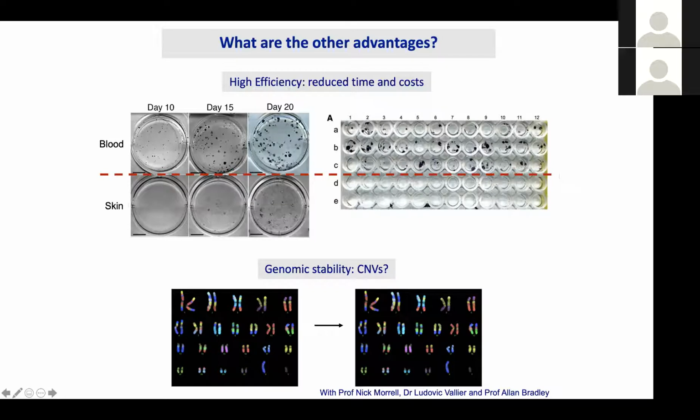What we ended up finding was that with EPCs, you found between 1 to 3 colonies per well, whereas if you looked in skin fibroblasts, you didn't see any with just 4,000 starting cells. So the efficiency is quite high. And if one wants to put this into a 96-well format, it would probably work well.